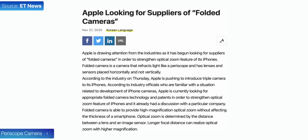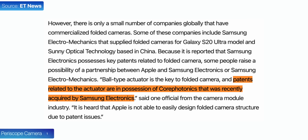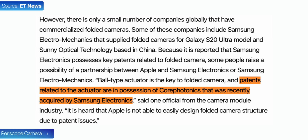But unfortunately, this does take a lot of space inside the phone, which makes me think that if we actually get this, only the iPhone 14 Pro Max would have it. AT News reported back in late 2020 that Apple was looking for Periscope telephoto module suppliers, but because of the many patents owned by Samsung, they were not able to find one and create their own version, which is what Apple apparently wants to do.